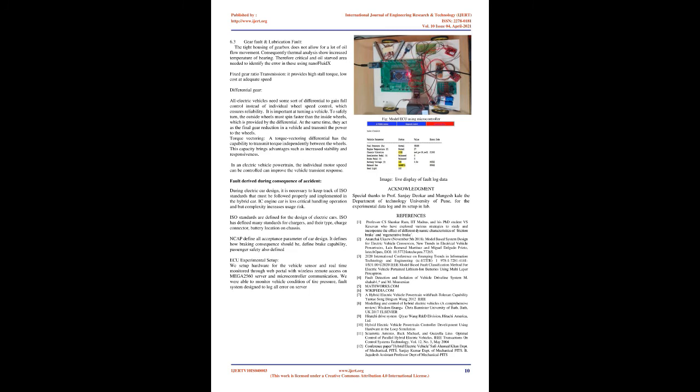In the development of the transmission fault-tolerant control system, FTC. 6.3 Gear fault and lubrication fault. The tight housing of the gearbox does not allow for much oil flow movement. Consequently, thermal analysis shows increased bearing temperature. Therefore, critical and oil-starved areas need to be identified to find errors, using nanofluids.